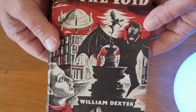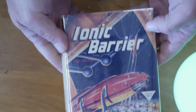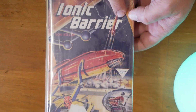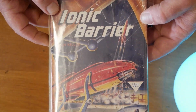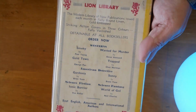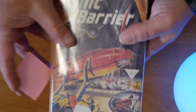And we have a UFO. And a Batman. Not the Batman, just a Batman. And this is another that I've already re-sleeved. This is Ionic Barrier. It does have a little bit of wear here, and it's missing a chunk here, which is unfortunate. Von Keller. Very beautiful. Curtis Books. Gorgeous. A few chunks missing here, nothing crazy. I have two very special ones I'm going to save to the end.